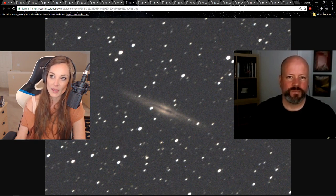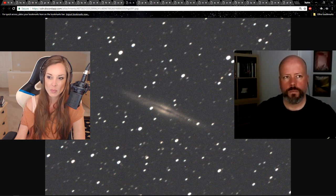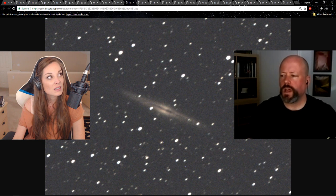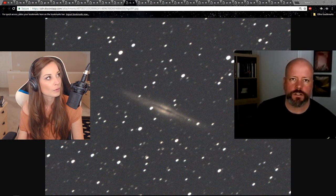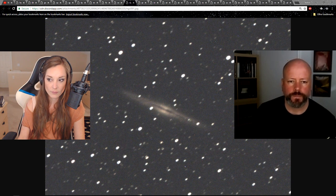Here's the edge-on one that we got. So NGC 891. Isn't this one like 30-some million light years away? I believe. Yeah. Again, you can see a little bit of star trailing, but I really do like the object itself, because you can see the bulge, the dark lanes of the spiral arms, and into the disk of the galaxy. It's great.